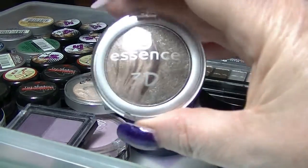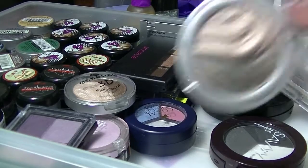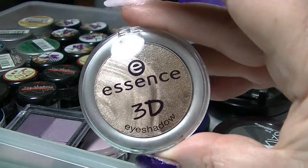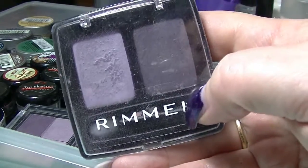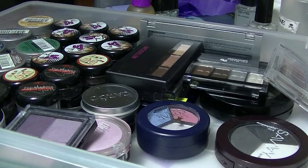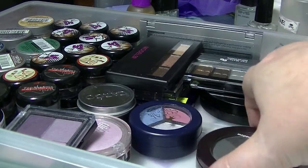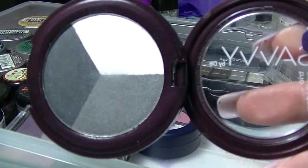Also from Essence, I have this 3D shadow. This one is in Irresistible Chocolates. Very shimmery. And I have the other one in Caramel Cream. I have this old Rimmel. It's got a bit of hard pan on it, but it still seems to work alright. This one is called Slow Motion. I have this Savvy one, which is called Smoky Nuts. Savvy is a designer brand's brand.